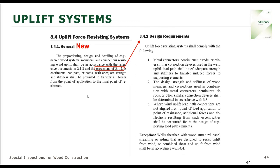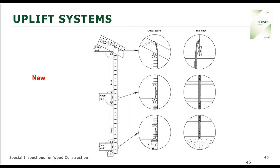One of them is this, related to uplift force resisting systems and the inclusions and the requirements for if we have metal straps that provide that continuity of our wood structure and continuing our load path to the foundation. So what we're talking about is if we have uplift on this wood roof, and that wood structural panel is connected to the rafters, we want to make sure that rafter is connected all the way down so it has resistance all the way down to the foundation to resist that load.